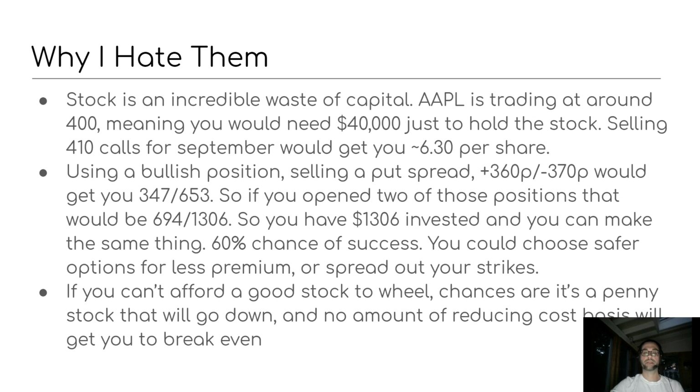So if you can't afford these good stocks like Apple, well, then what are you going to wheel or sell covered calls on? You would be doing these on penny stocks. And obviously with penny stocks, most of them continue to go down in value until they're delisted. So you're never going to make up enough premium by selling covered calls on that to break even on that position. So it's better to just cut your losses and get rid of those penny stocks that are not valuable than trying to sell a covered call.